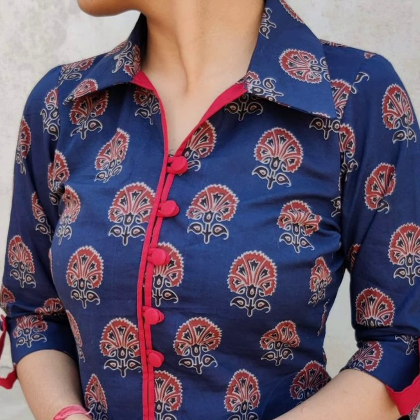High neck kurtis are popular for both casual and formal occasions. They can be worn as everyday wear or dressed up with accessories and bottoms for special events. The versatility of high neck kurtis makes them a staple in many women's wardrobes, offering a blend of style and comfort.